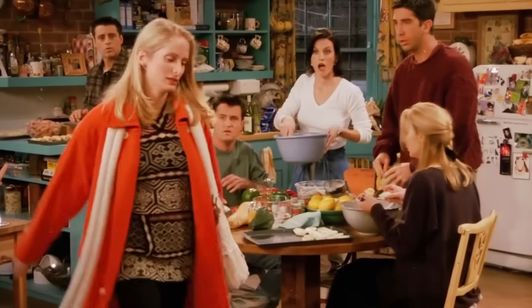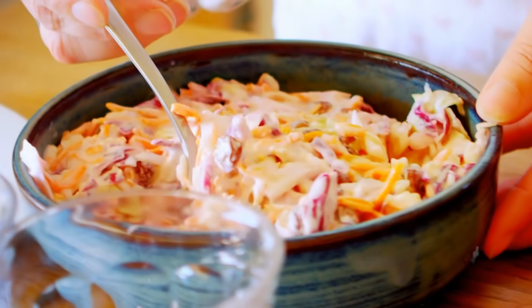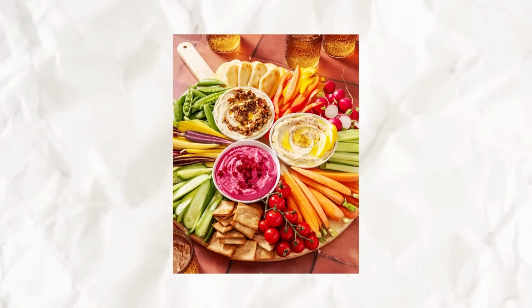So why did it fade into obscurity? Part of the decline can be attributed to a cultural shift toward lighter, healthier fare. The cream-based dips of yesteryear gave way to hummus and veggie platters.